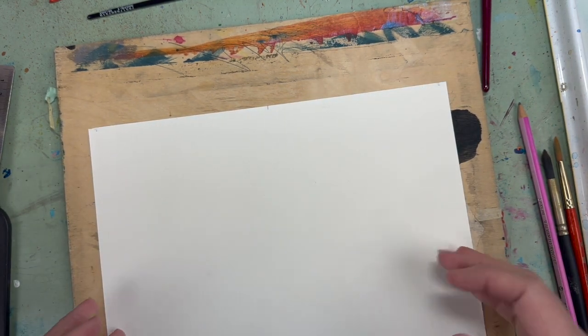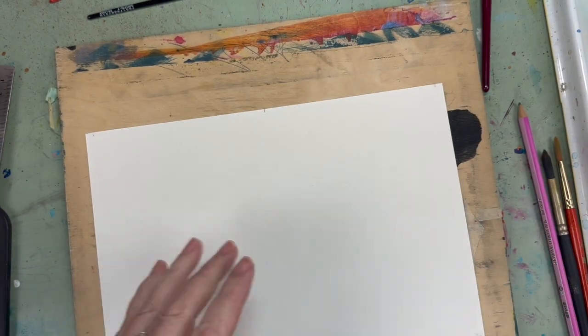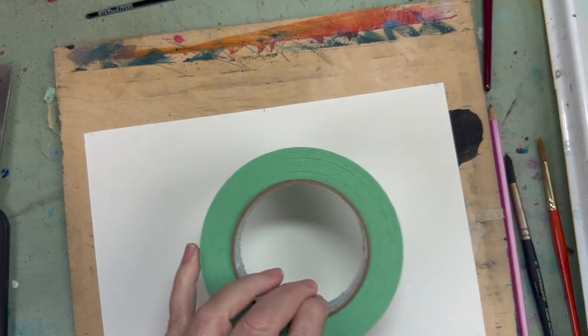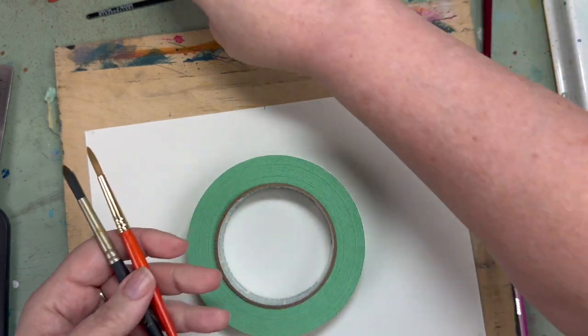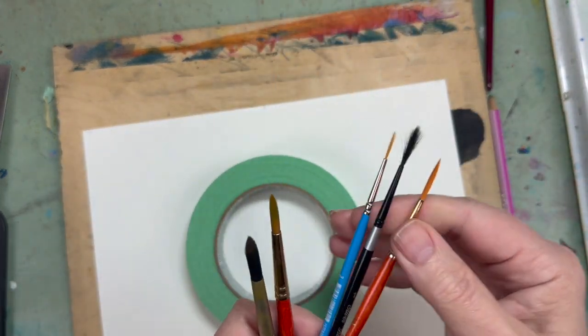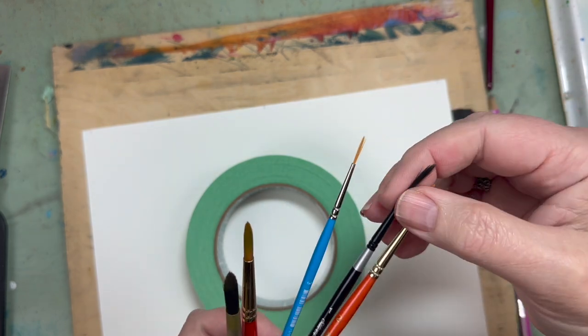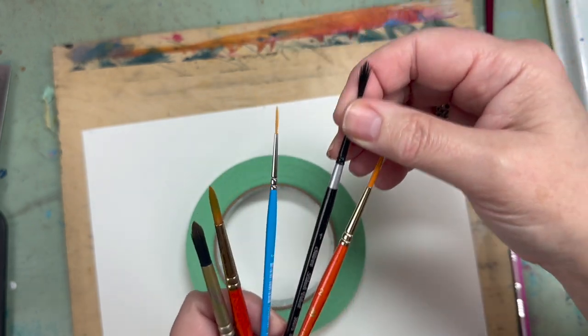So the supplies you need is watercolor paper. I have my tape. I have my brushes. You're going to need just, I like rounds. And then I'm going to be using these long ones. I don't even know what they're called. Scripts? Yeah, script brush.